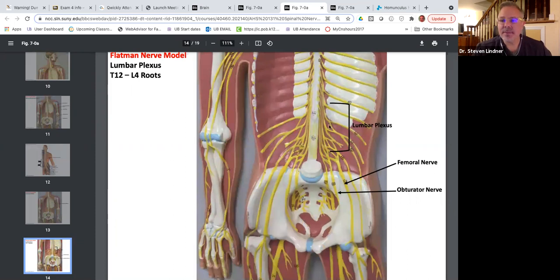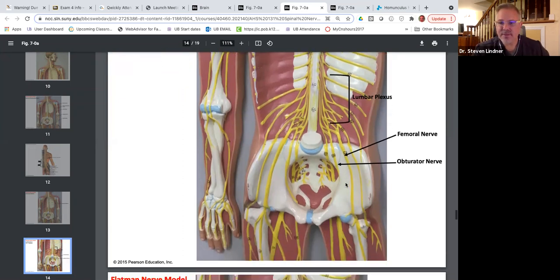All right, in the lower back from L1 to L4, this is the lumbar plexus, and then the sacral plexus is from L4 to S4 down below. The two major nerves that come off the lumbar plexus are the femoral nerve. This femoral nerve comes down here and goes to the quadricep muscles for leg extension.